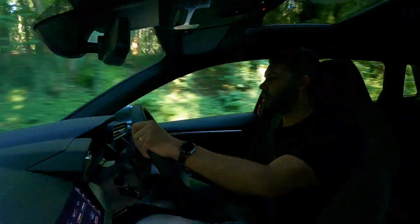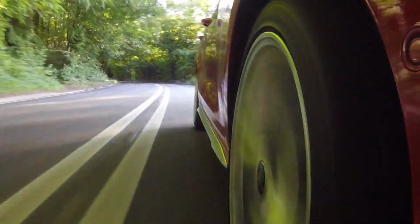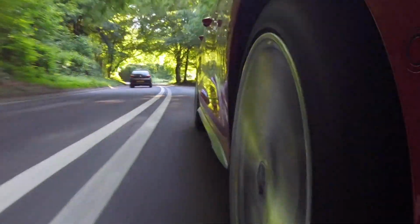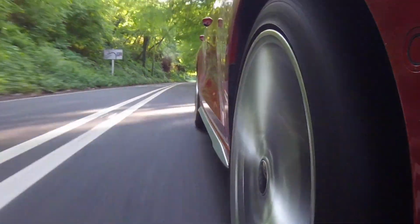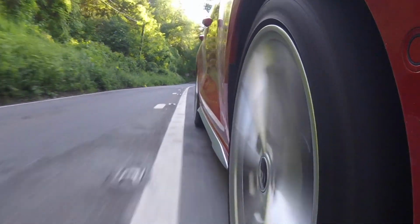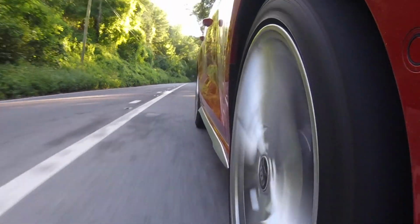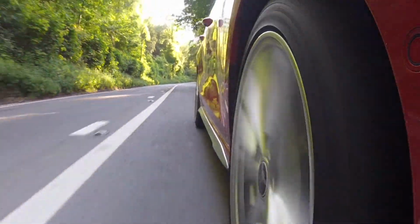There's very little in the way of roll. And overall, this is a fantastic handling car. Okay, it's not the most playful or the most, how can I put it, the most boisterous, but you can certainly hustle this down a B road.